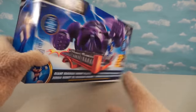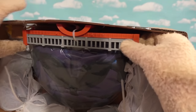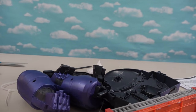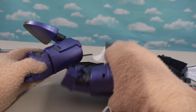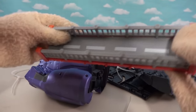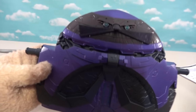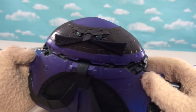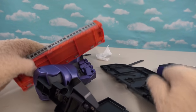Oh, sweet. So let's go ahead and open this up, because I'm sure this thing is gonna be in tons of pieces, and I'm right. Oh man, what is all this? So let's empty this out. And wow, look at all these pieces. Big old purpley arm, another purpley arm. We got this little bridge section. I like that. Then we got the Dr. Robotnik, the big head, which is very flat. Oh, interesting. So I wonder how we put all these little pieces together.